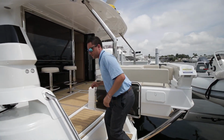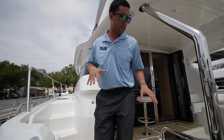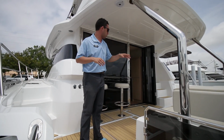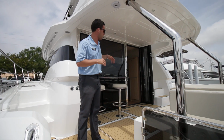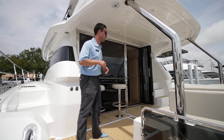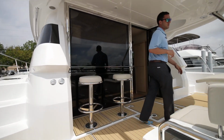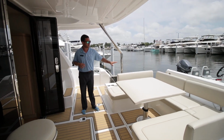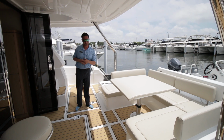Got your step landed. You notice immediately the sea deck on the deck, really nice color, accents the upholstery really well, especially with the light interior on the inside, which we'll get to in a minute. You notice here at the aft seating area, drop down table too creates a really nice lounging area.